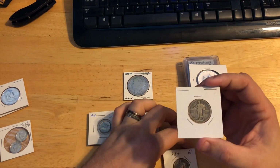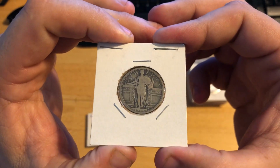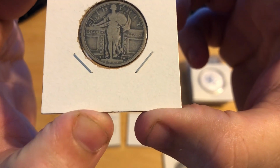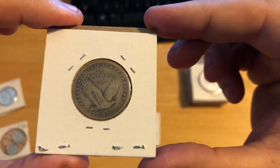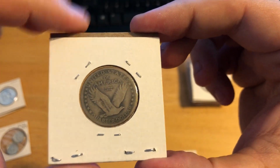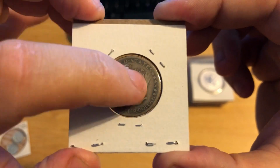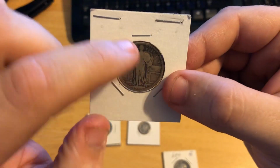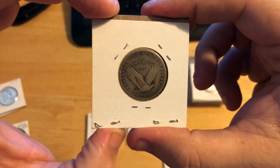This one here is a 1917. I'm not sure if it'll show. Let's see if I can get it to show a little better. Yep. So it's a 1917, and it's a Type 1, which I needed another one of. I had bought one a couple weeks ago. But the reverse, this is the reverse, this is the obverse. The reverse was really nice looking, and the obverse was kind of faded out, and the date was hard to read. So I used it for the reverse in my book.